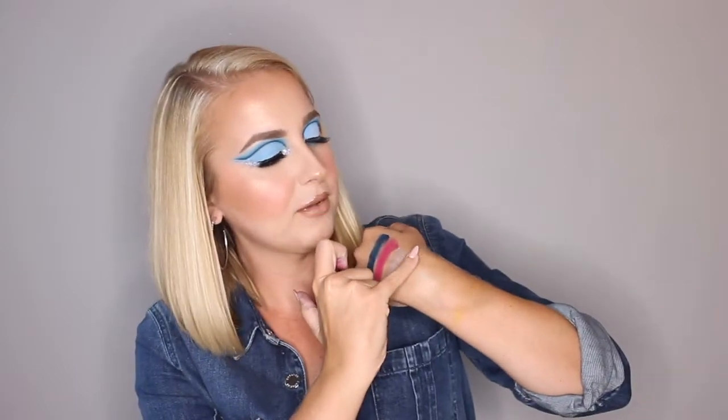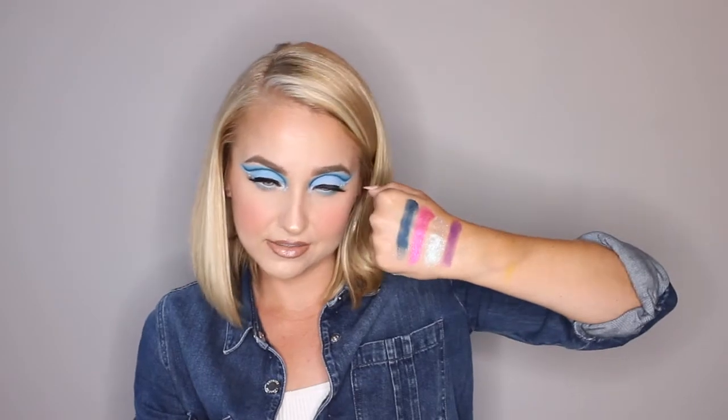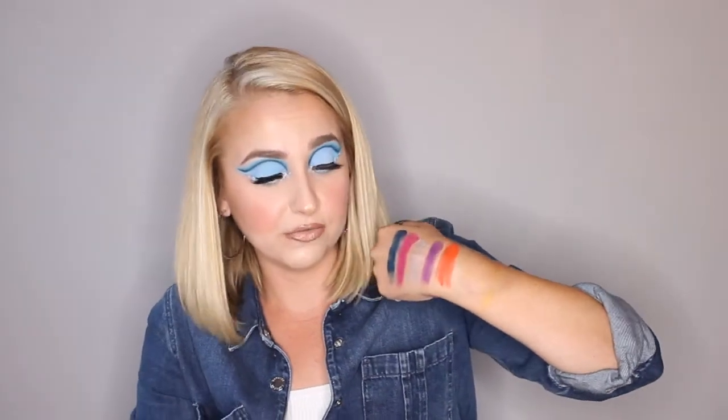Then I have to swatch the one called Morgan, which is the most pretty purple. It's like he was thinking of me when he did this because I love purple. And again, just nailed it with these colors. I can't get over it. And then I'll show you the orange in this because it's really pretty. The orange is called Mental. That orange is a really, really good formula. It just feels really good when you swatch it.